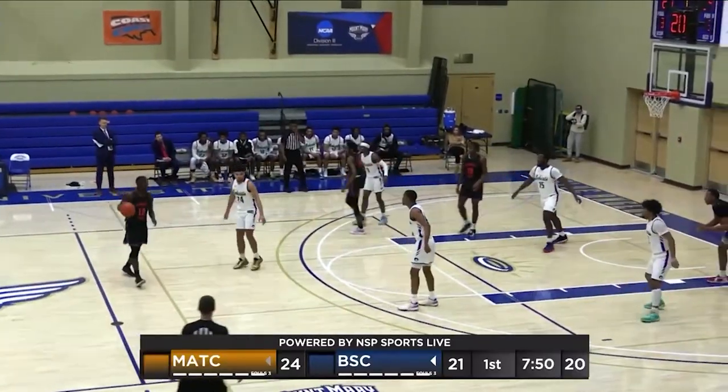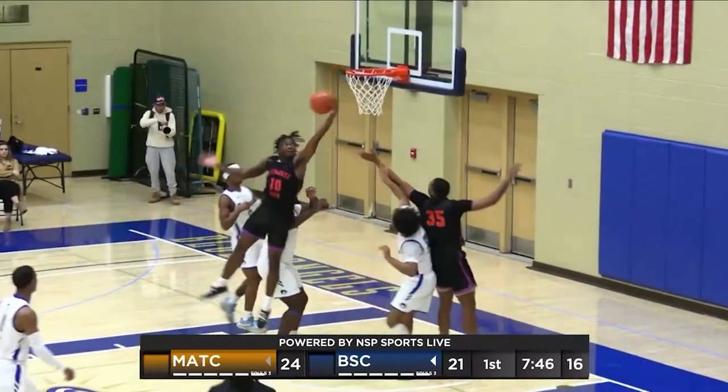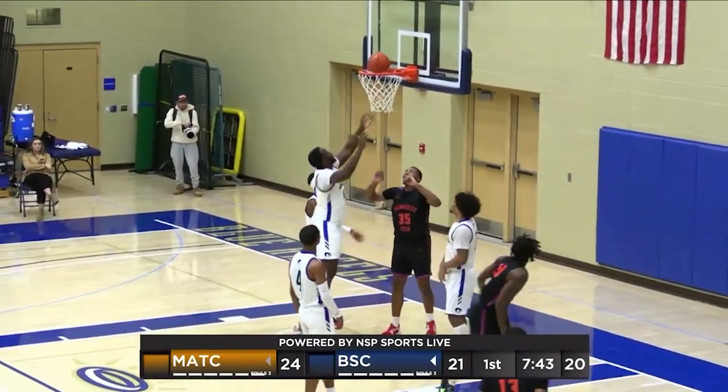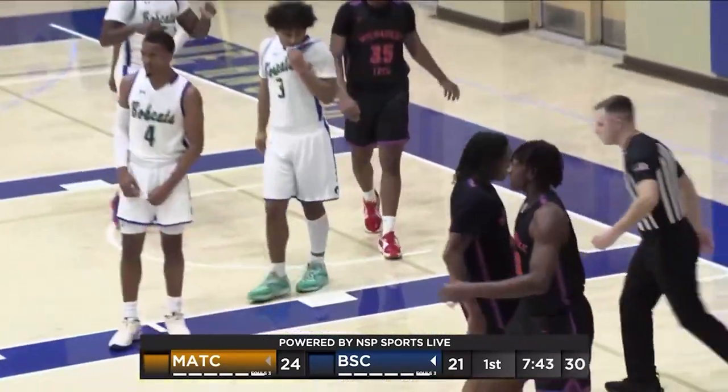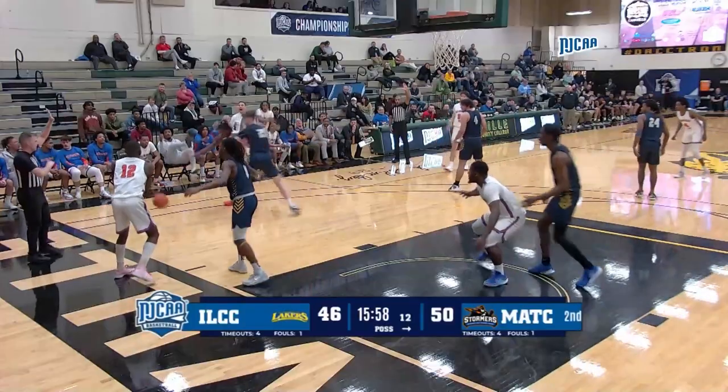Artis is going to reset the offense for Milwaukee Tech. Feeds Williams Dryden. Williams Dryden can't get it to go, off the front of the rim. The second time is good, and the foul. Now they just need to get another stop.